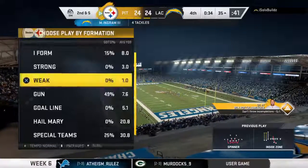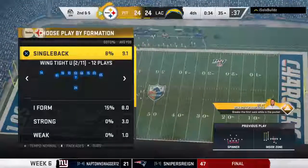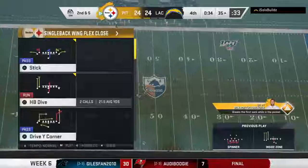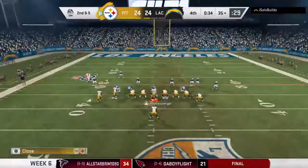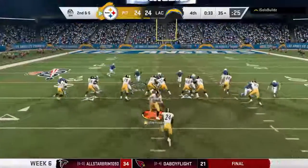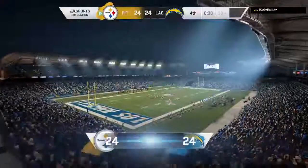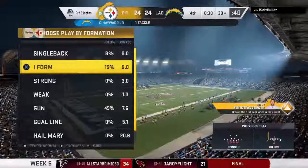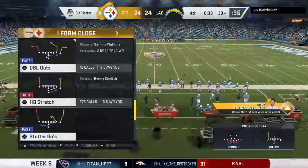Now the Chargers will use the second of their timeouts as the clock will stop with 34 seconds to go in the game. The first down run got 5. Here's 2nd and 5. On second down, it's Snell. And this will be a gain of 5 as he gets it to the 30. Chargers going to use their 3rd and final timeout as they get it right at the 32nd mark of this 4th quarter.